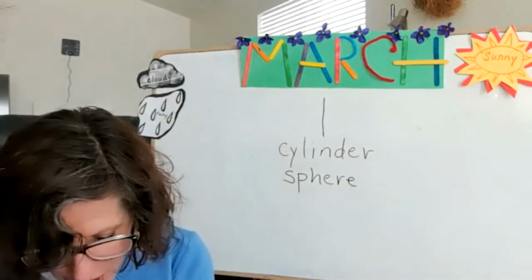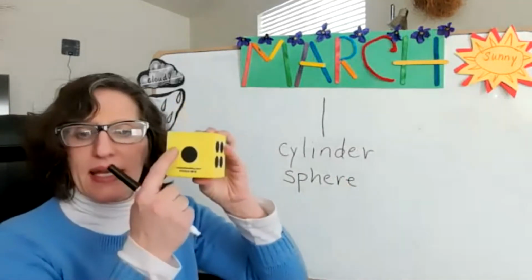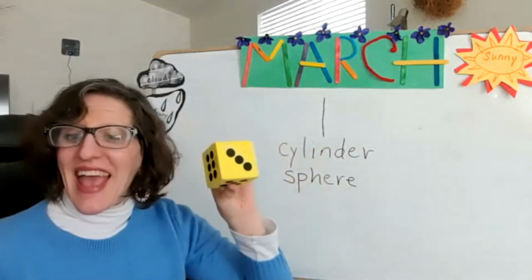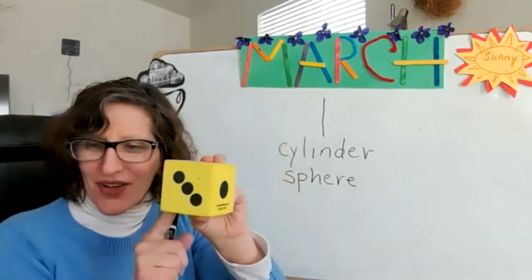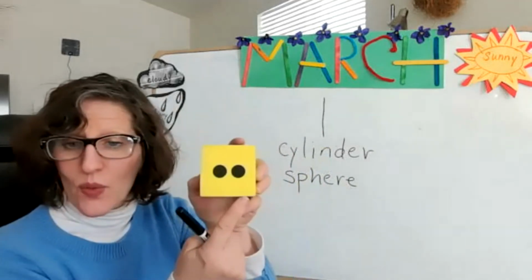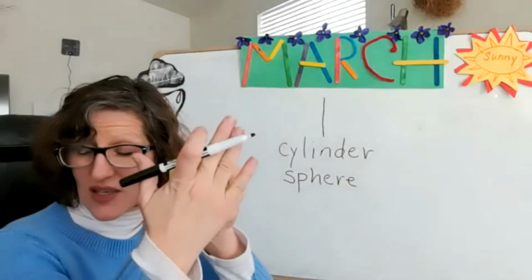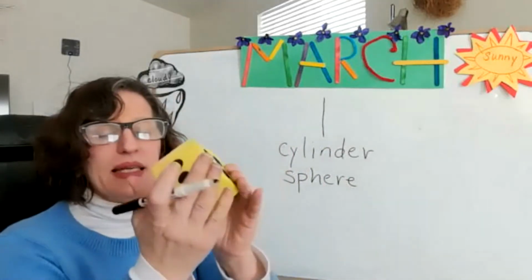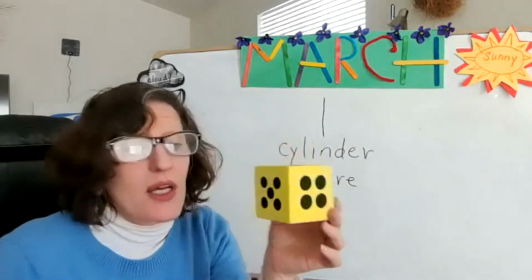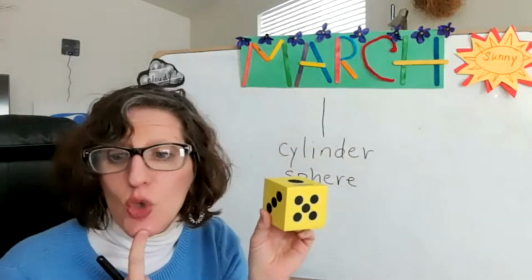And there was one more shape that was not round, but someone picked it up and said, this shape is round. Do you remember? And I said, yes. And you also found another really cool three-dimensional shape that is a dice. So when we see it this way, one, two, three, four, it is a square. Just the face of it is a square, but because it has multiple sides and dimension, it's a three-dimensional shape called a cube. I'm gonna write cube.